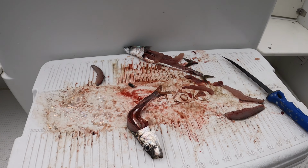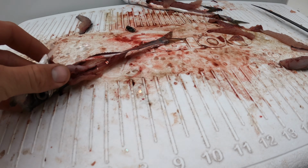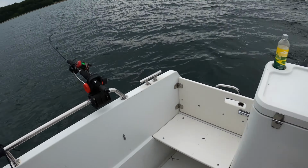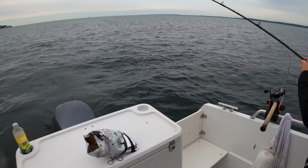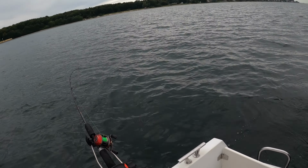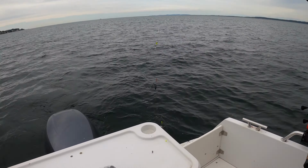What we're using here is fillets of herring and fillets of mackerel. We cut them up, and you pretty much just attach them to the rig, and you drag them behind the boat, just like we're doing here. We got two rods out, and in the meantime, we'll try to get this thing under.